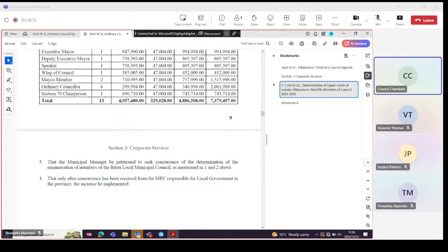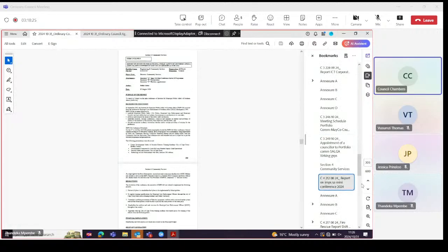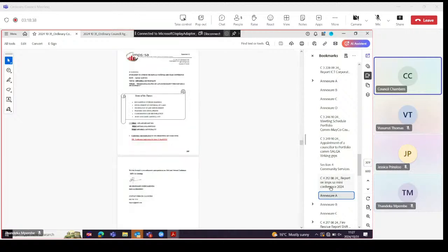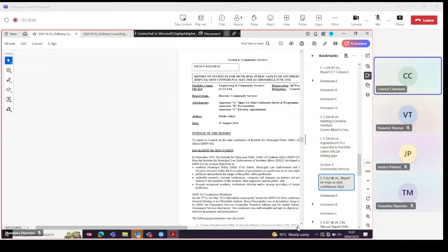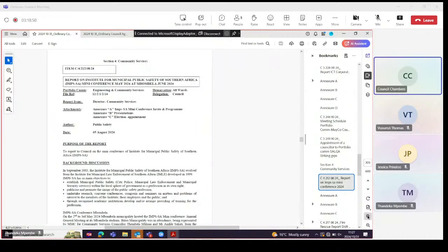Thank you very much. Proposed by Councillor Mangaba, seconded by Councillor Sethi. We are moving on. Section 4, Community Service, C/4/212/08/24. Report on Institute for Municipal Public Safety on Southern Africa (IMSA) mini conference May 2024 at Mbombela, June 2024, page 306. Item 7.